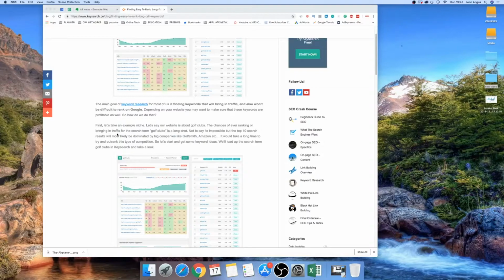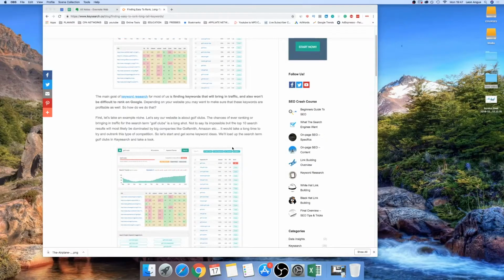The chances of ranking and bringing traffic for the search term golf clubs is a long shot. Not to say it's impossible, but the top 10 search results will most likely be dominated by big companies like Amazon, etc. It will take a long time to outrank this type of competition. So let's start and get some keyword ideas. We'll load up the search term golf clubs.